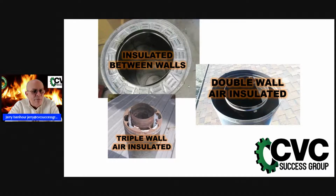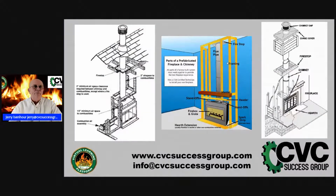If you watched the last episode of this, I showed you some pictures of chases that were rotting on the house. And the chase is the fake chimney that houses this factory-built chimney. It looks like a chimney per se, but usually it's going to be covered with a non-fireplace traditional material such as siding, could be Hardie board siding, vinyl siding, aluminum siding, could be plank siding. You'll also find brick chases that actually disguise and hide them. But these are the various chimney systems that we're talking about.